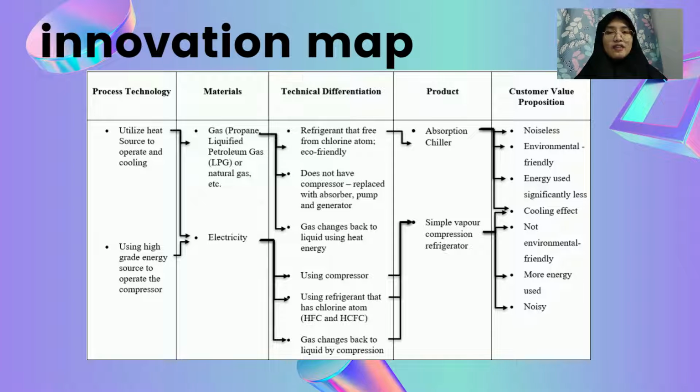This is our innovation map, in which our group will design an absorption chiller instead of a compression refrigerator. In our absorption chiller, we will use an absorber instead of the compressor, and also a chlorine-free refrigerant instead of the chlorine-atom refrigerant in the conventional one, which causes ozone depletion. Our absorption chiller will be more noiseless, consume less energy, and also be more environmentally friendly.